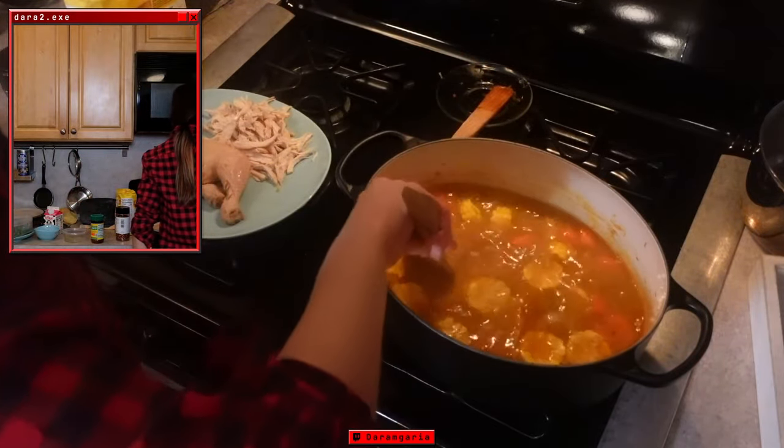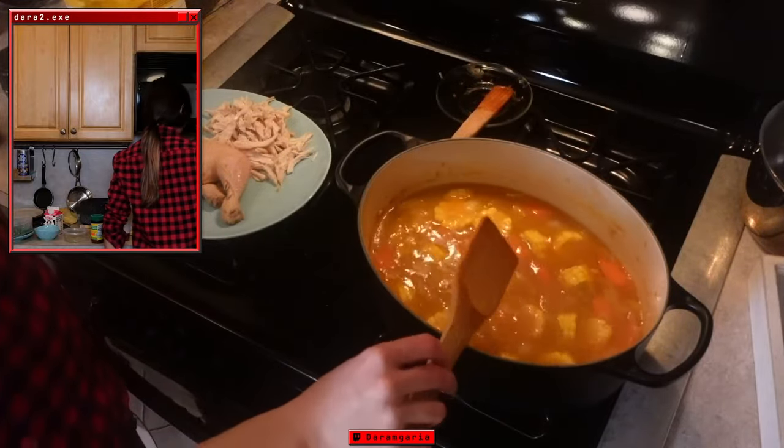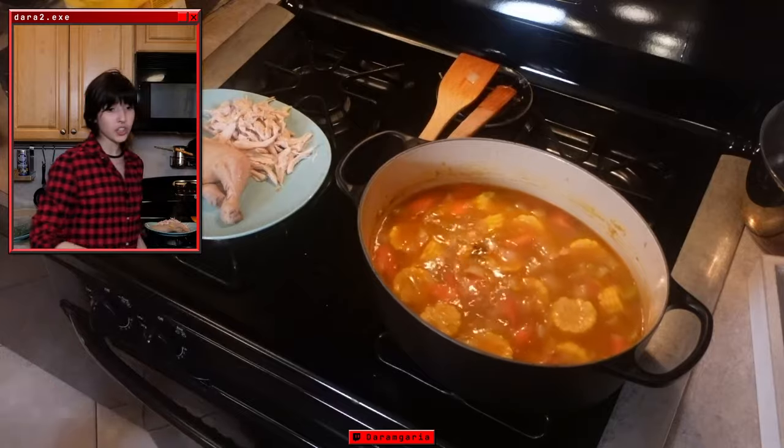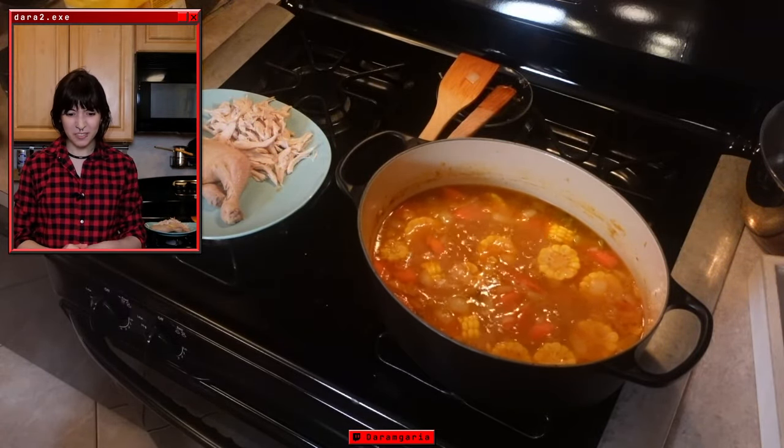We want to get the corn softened. We want to get the vegetables softened. Okay, so it's all going to take a little bit of additional time. And we're just letting the chicken legs cool off. Everybody, it's time for us to make some biscuit dough. It's time for us to make some biscuits.